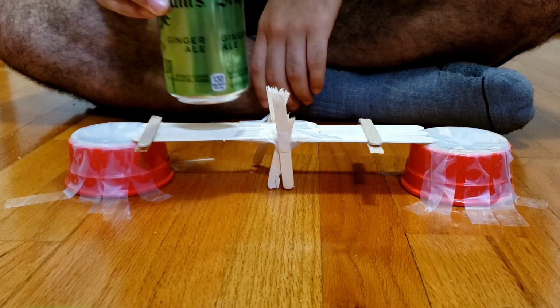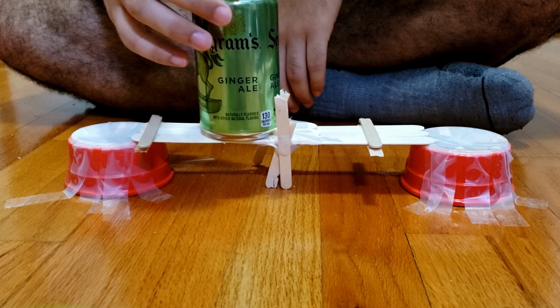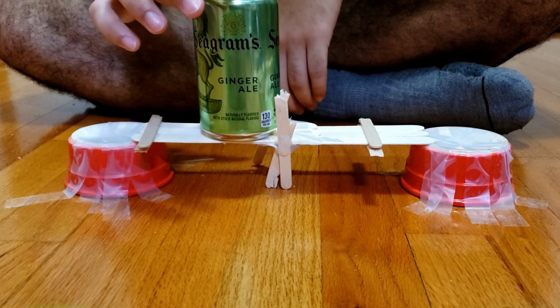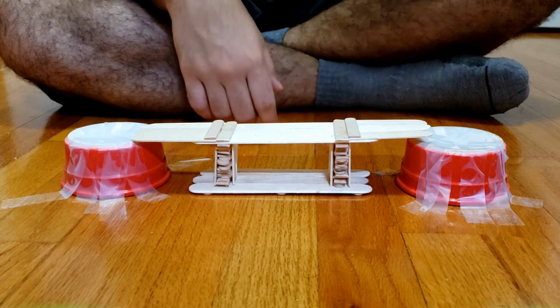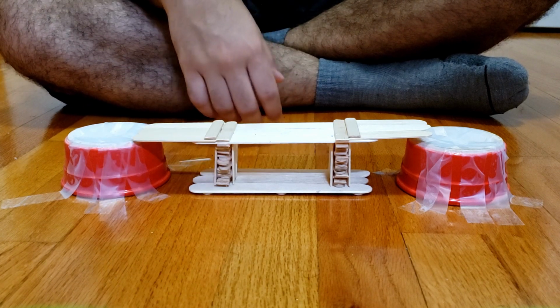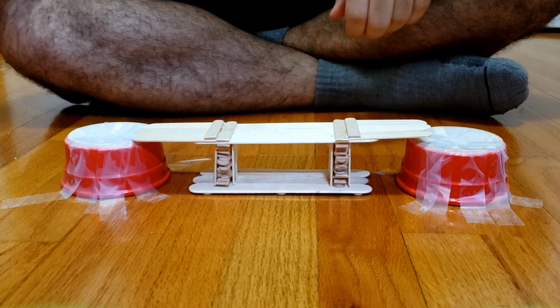I don't know about this one though. This one's pretty heavy. Wow, it actually didn't break. Okay. That's really good. I also made another bridge out of popsicle sticks. I wanted to test this one out. This one is a little bit more sturdy than the last one, but the last one didn't even break, so I think this one will be good too.